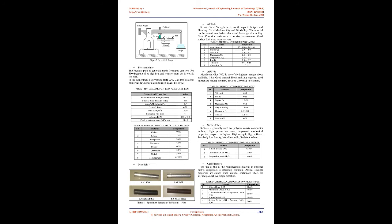Pressure plate. The pressure plate is generally made from gray cast iron, FG300, because of its high heat and wear resistance, but its cost is too high. In this experiment, the pressure plate gray cast iron material properties and chemical composition are given below.